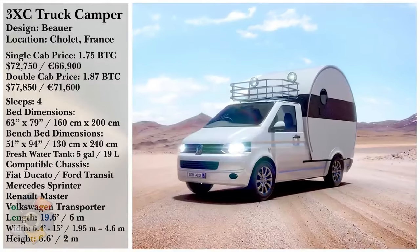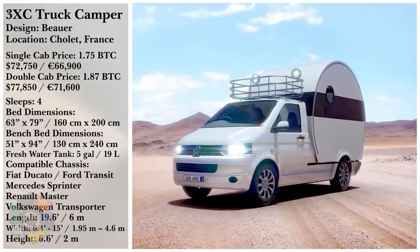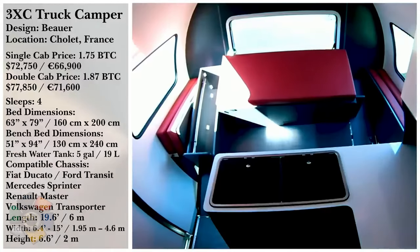What more do you think Boer could have added to make the 3XC any better? Do you think it's worth the price tag? Let us know in the comments below.